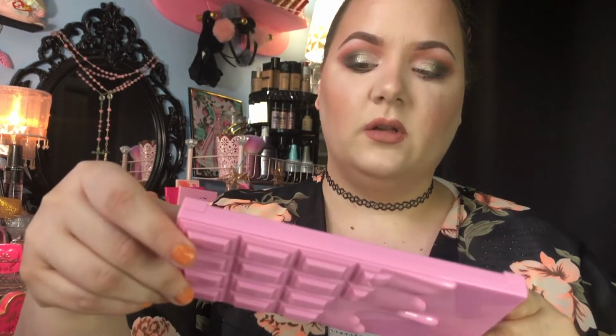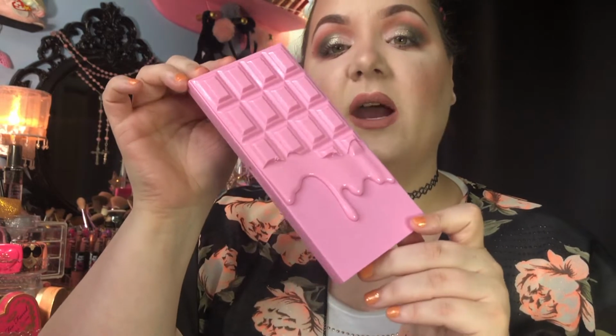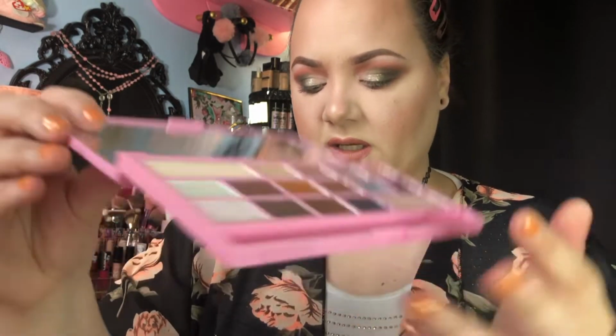This is by Makeup Revolution, and this is the Pink Fizz palette. Same exact packaging. I had to get the pink one, of course. I absolutely love this packaging. And here's what the inside looks like.